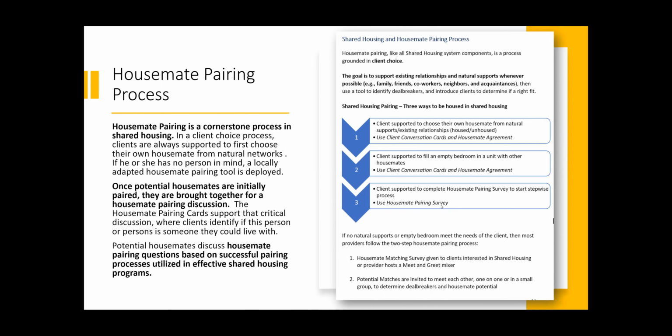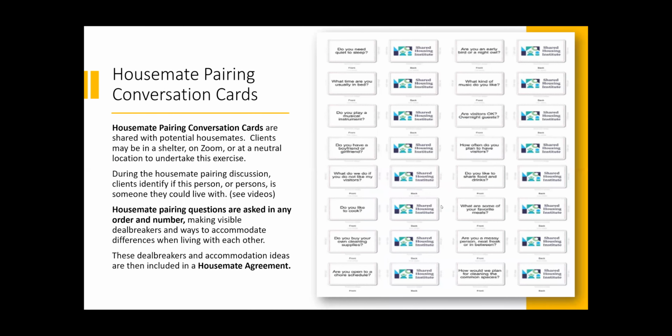And there's also housemate pairing conversation cards. So these cards you have in hand, you'll be utilizing with the resource guide. What we understand about housemate pairing is these cards and questions will be utilized to help tenants identify their deal breakers when they're talking with someone who's a potential housemate pairing for them.